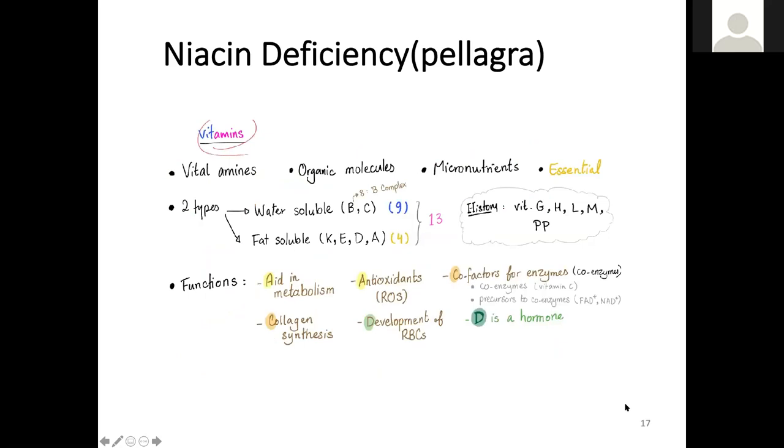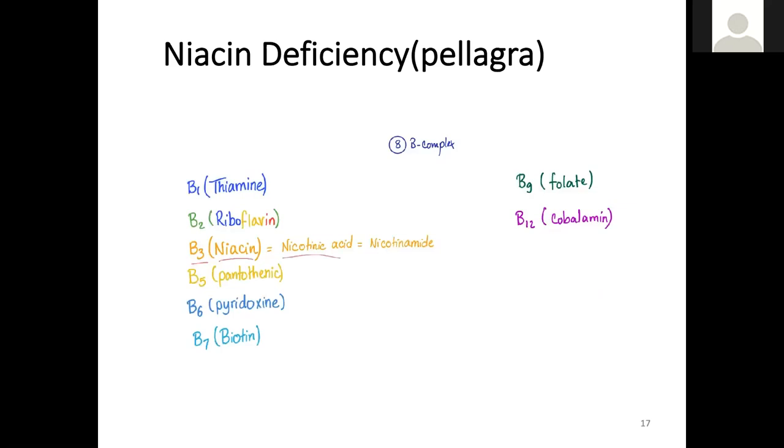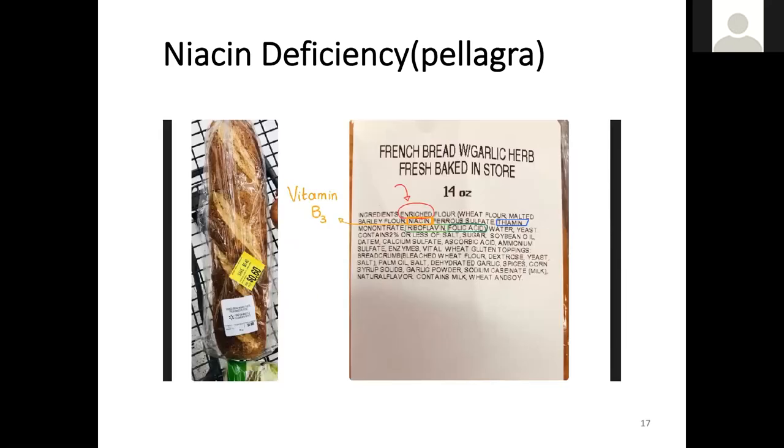You know that vitamins aid in metabolism and they are cofactors. Vitamin B3 or niacin is water soluble, therefore deficiency is more likely, and pellagra is more likely than vitamin B3 toxicity. B3 is the same as niacin, the same as nicotinic acid or nicotinamide. Niacin has two functions. At a lower dose, it's a vitamin. At a higher dose, it's a lipid-lowering agent. Many governments now fortify their bread with niacin or vitamin B3. That's one of the reasons pellagra is very rare nowadays.